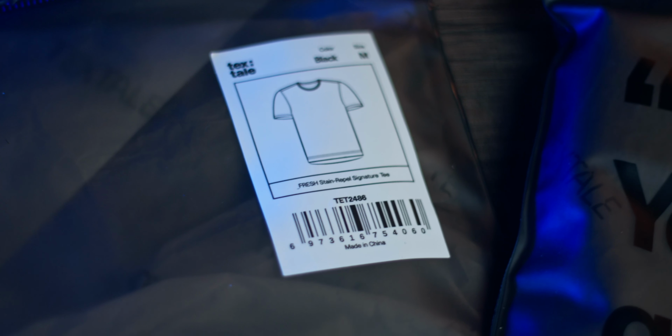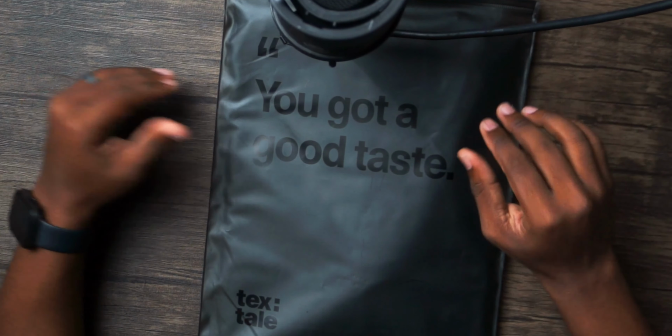All right, so what does tech and clothing have to do with one another? Well, TexTale sent me a message. They said, hey, look, we've got some cool technologies that come together in some everyday wear for guys, and we think you're going to like it. So I said, okay, send it over. And I've truly been impressed. So let's unbox this as I talk about some of the technology here.